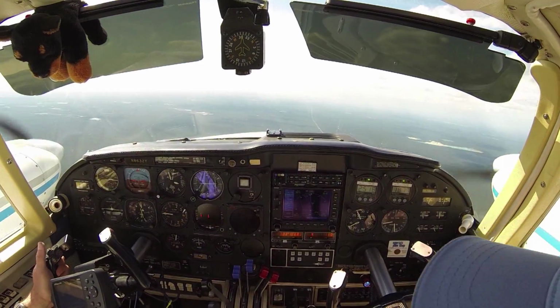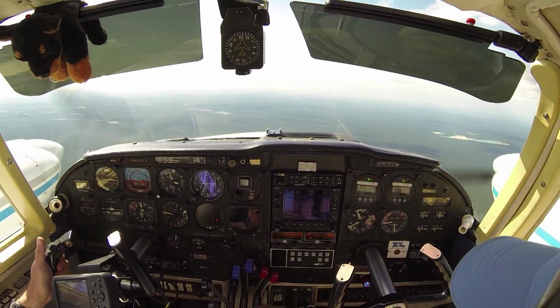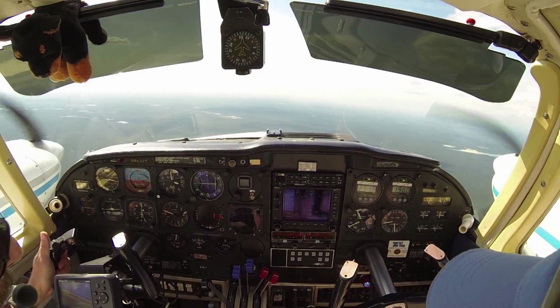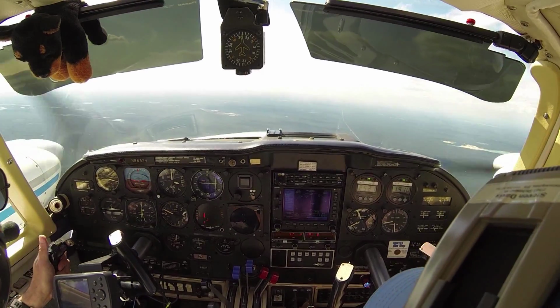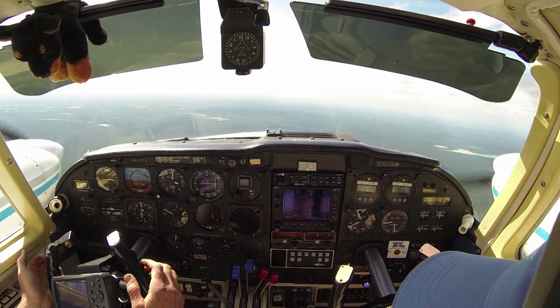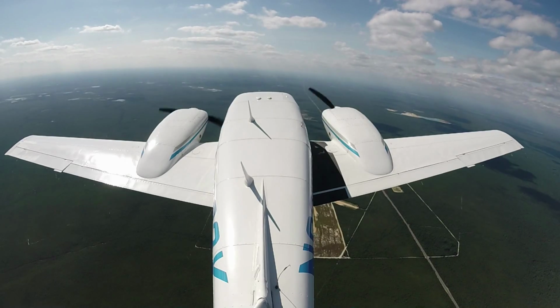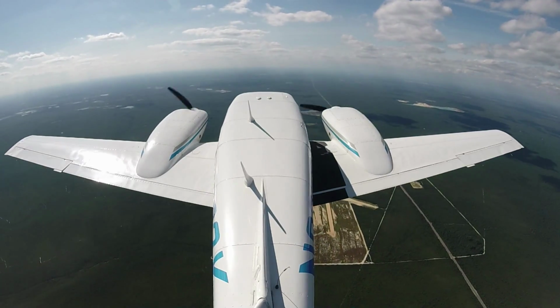No help there. Right fuel pump is already on, and I notice no fuel flow. That might be the problem. Air, I got my right alternate air coming on. No help there. I'm going to try my right mags one at a time. No help there. I'm climbing, I'm gonna help the good engine a bit.